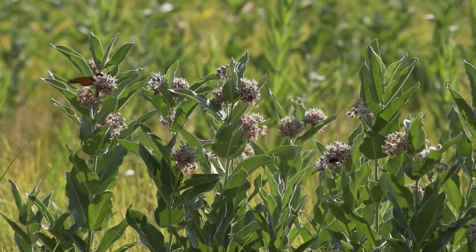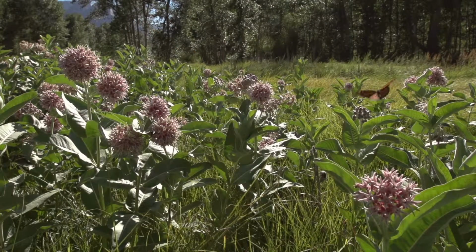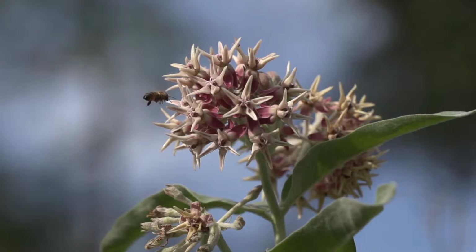You know, there's that John Muir quote, pull on one thing in nature and you'll find the rest of the universe hitched to it. Just look at one milkweed plant and you will find a whole universe.